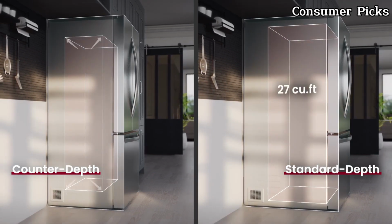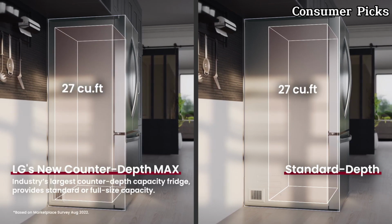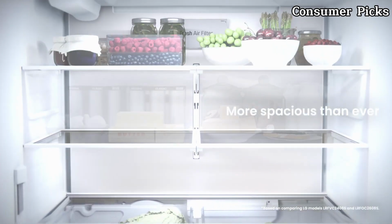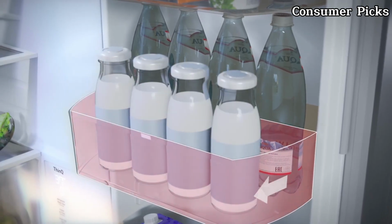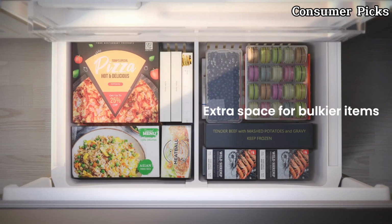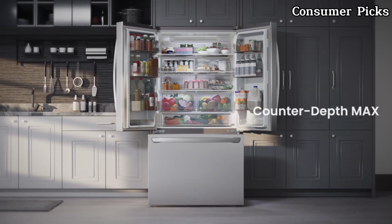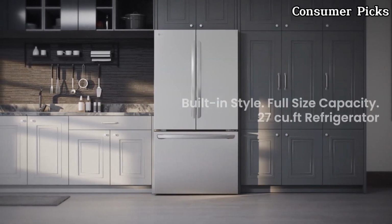One of the standout features of the LG LRFL C2706S is its impressive capacity. With 27 cubic feet of storage space, you will have plenty of room for all your groceries, ensuring that everything from fruits and vegetables to large party platters can fit with ease. The adjustable shelves and spacious door bins allow for flexible storage options, making it easy to customize the layout according to your needs. In terms of performance, the LG LRFL C2706S excels at maintaining optimal temperatures and humidity levels.